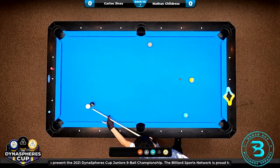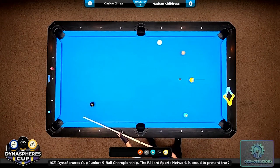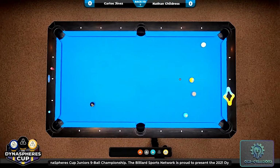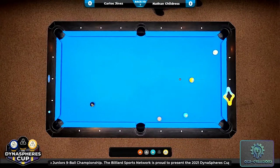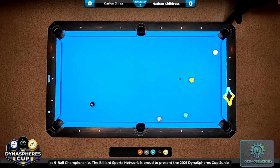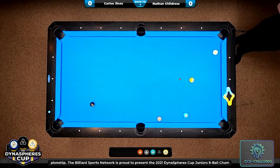You think he's going 2 rails here to give himself a little bit bigger window of opportunity? The 2 rail right in front of them. The 1 rail just avoided any kind of scratch. He hit that ball right in the center of the face, and look at how well that turned out. I think that might be my new shot of the day.